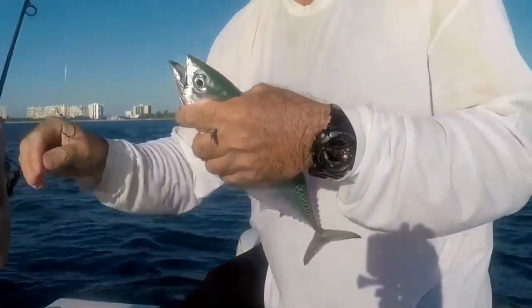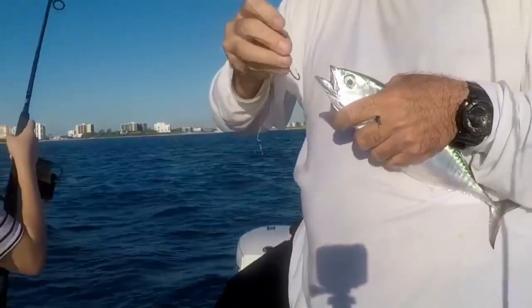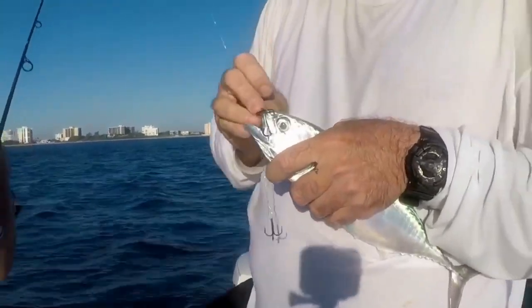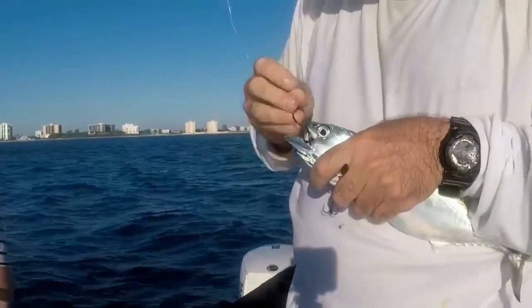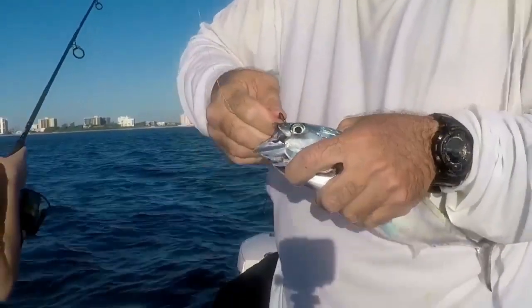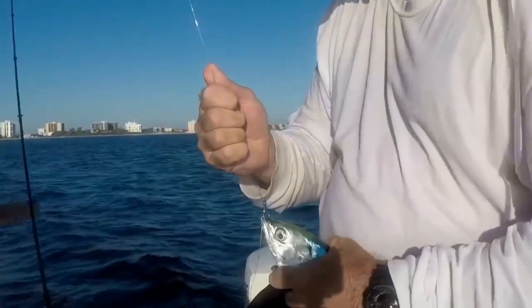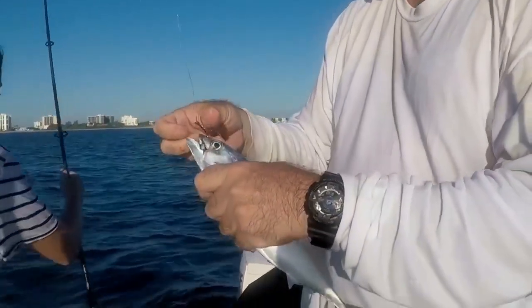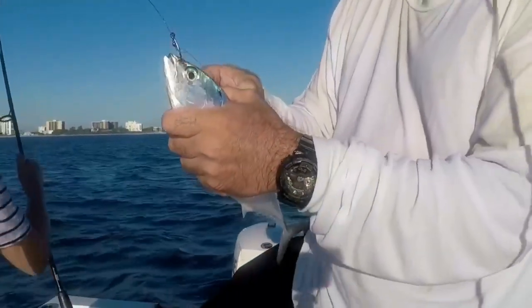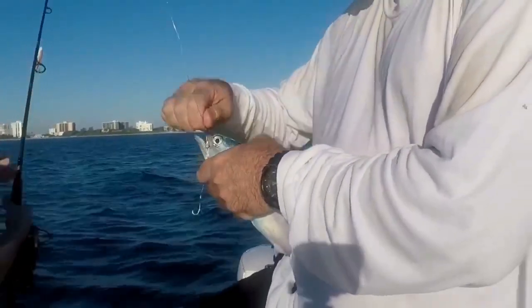So you've gone out, you've caught your bullet bonita. What you're going to do is hook him to a stinger rig. We're going to put our first hook right through his nose. And then we're going to lay our treble hook back on his back so he swims straight.